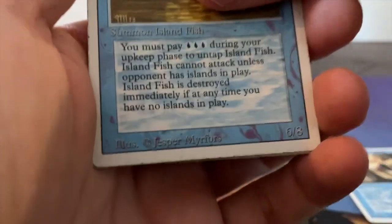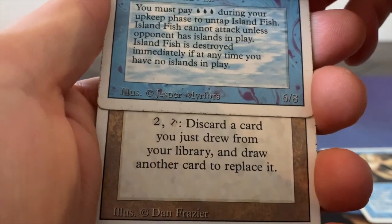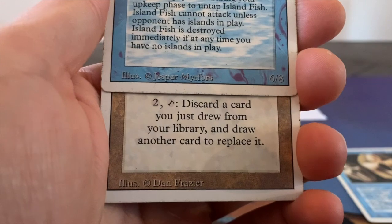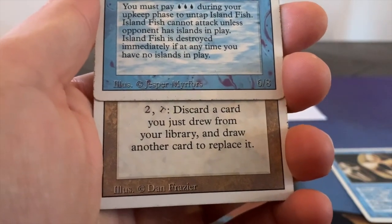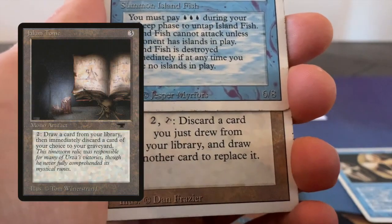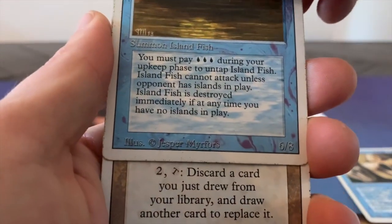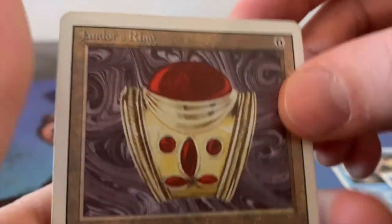Okay, so I've got an Island Fish. What's the next one? Dan Frazier. 2 and tap: Discard a card you just drew from your library and draw another card to replace it. And no, this is not a Jalum Tome. You may be thinking about that because that card does exactly the same, but it's a lot better. This card, look at the casting cost, it's amazing. This card is Jandor's Ring.